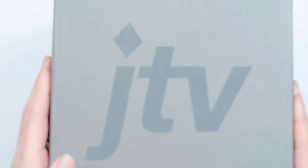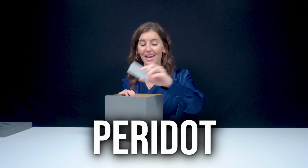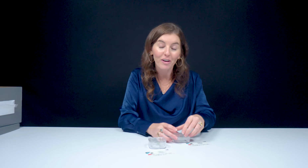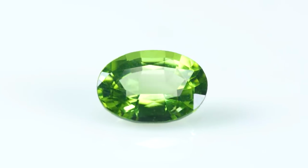Okay, August. Ooh. So I love peridot. From a testing perspective, it's a really interesting gemstone because it has really unique inclusions called lily pad inclusions, which are essentially circular stress fractures. And there's a material called chromite that is often right in the middle, so it looks like a lily pad. Peridot is also very strongly doubly refractive. And so when you look into it, sometimes it can feel kind of hazy or confusing to look at, which is actually really great from an identification standpoint because it helps you know that you have a very strongly doubly refractive stone.